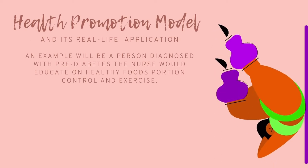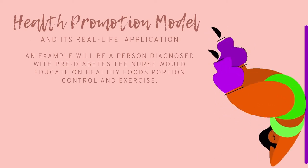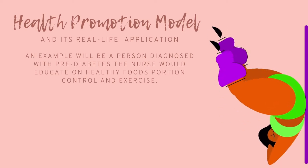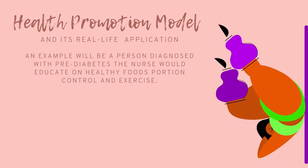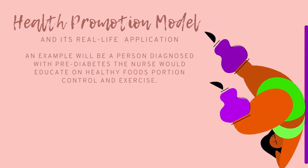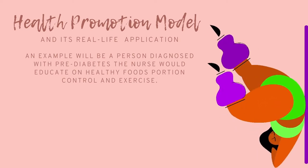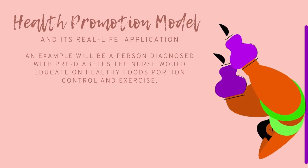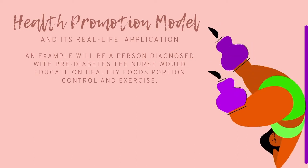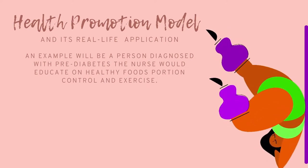An example would be a person diagnosed with pre-diabetes. The nurse would educate on healthy foods, portion control, and exercise. The major focus of the health promotion model is the assessment of the multiple dimensions of the individual. First, these include the individual characteristics and personal experience.